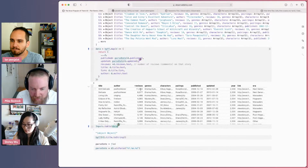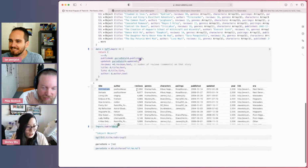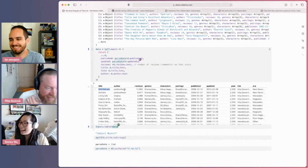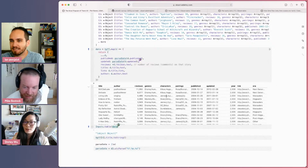Sorted the table by reviews so you can get a sense of what the extent of that column is. Have you read this one? Sorry, what? Have I read? Yeah, this one. This is the most reviewed Harry Potter fan fiction, Still Delicate by Padfoot Forever. Oh yeah, I've read that one. But that's Sirius Black, right? Padfoot. That's his code name. I think so. Oh man, it's been a while.